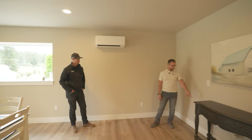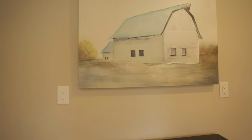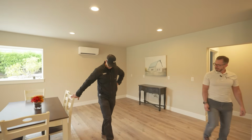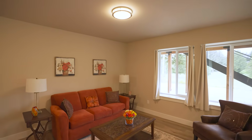We pre-plumbed for a little kitchenette. Ah, that's why the outlet's at the counter height. Yep, pre-wiring through here. Smart. Kitchen's upstairs, so we have some of our wet room somewhat stacked. I like this floor too. This is that LVT. LVT, yep. And then for a basement, we've got 4 inches of concrete, 2 inches of foam underneath there.